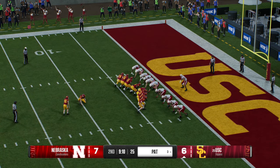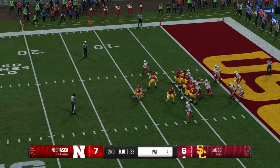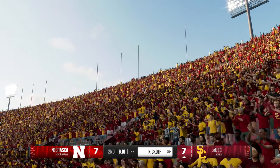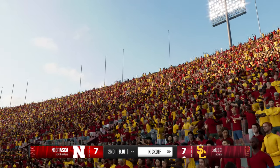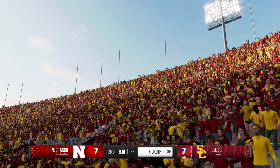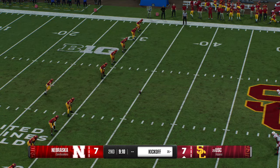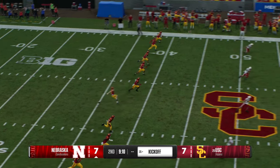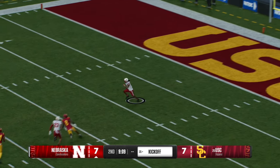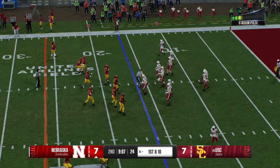And now the try here for the extra point. And there's the point after. Now the kickoff team is out on the field. And it's fielded. Returner trying to make something happen. Solid job by the coverage team. They bring him down at the 16.